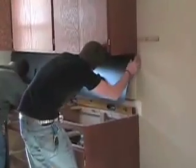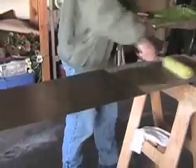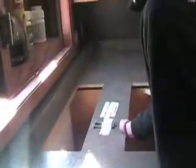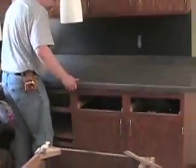Here are the guys from Hoffman's putting in the laminate backsplash and then sanding the back of the countertop so that it fits exactly. Here they are coming in and putting the island on, and there goes the countertop. They pre-fit it and then they cut the hole out for the sink after the initial fit was made.